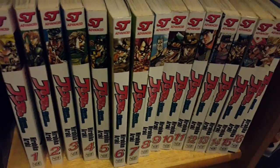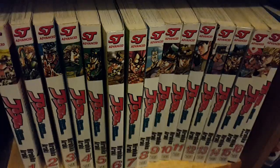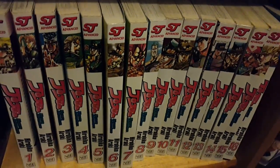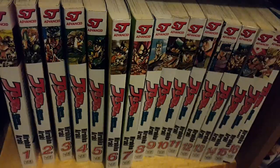This is definitely one of my favourite mangas of all time. It's just the best. It's just bros going on a road trip to Egypt and punching ghosts on the way. It's the best. Anyway, moving on.